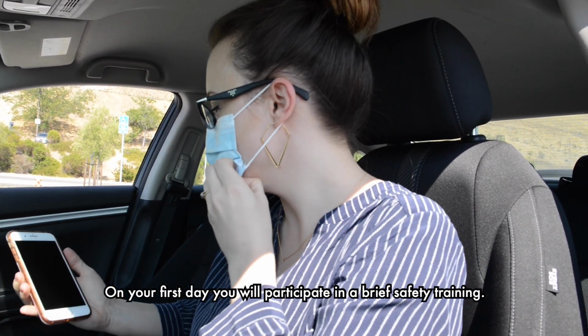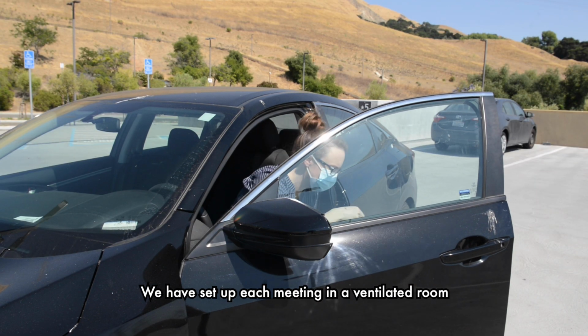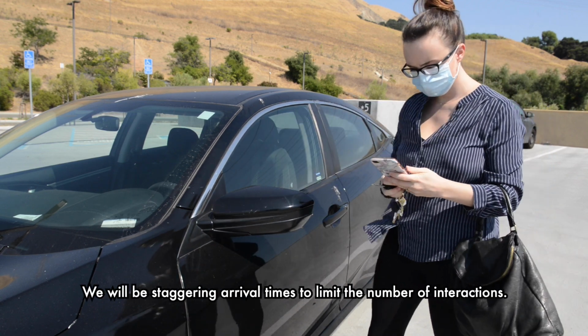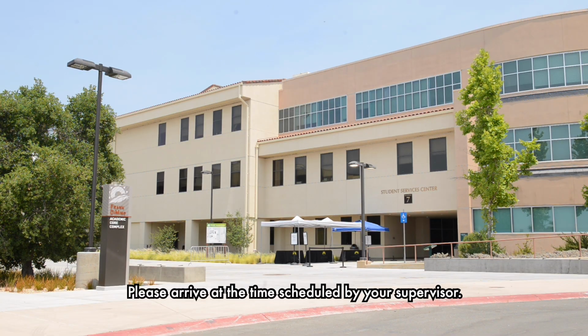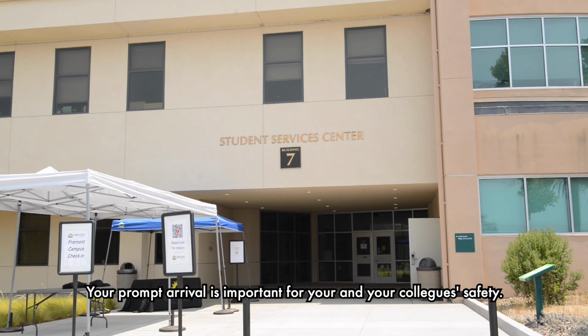On your first day, you will participate in a brief safety training. We have set up each meeting in a ventilated room with no more than 12 employees at one time. We will be staggering arrival times to limit the number of interactions. Please arrive at the time scheduled by your supervisor. Your prompt arrival is important for your and your colleagues' safety.